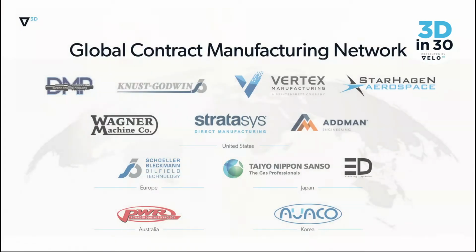Yeah, and I show this list here. It's global. You've got United States, you've got European companies, Asian companies in here, so it's pretty spread out. Have you seen any issues with manufacturers having access to CMs in certain regions, like if they want to print something in Australia, for example? Are there any barriers to doing that?